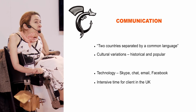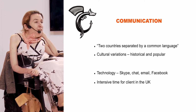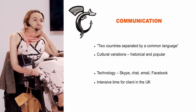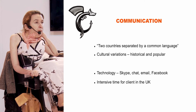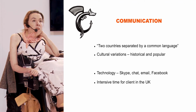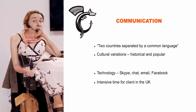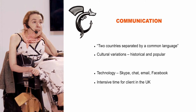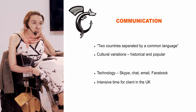Right. Communication is key. I don't know if I can say it clearly enough. Without communication, we couldn't do it. For instance, do we have any Americans here? No? Any Americans? All right. Okay, the example I was going to use was the word fix. In the UK, fix means attach. In the US, fix means mend.